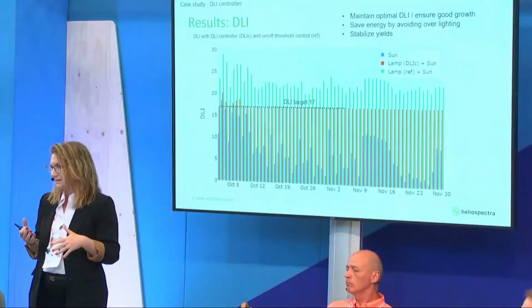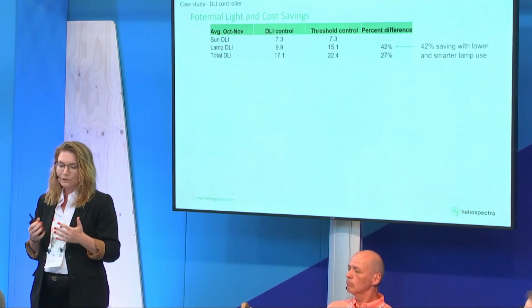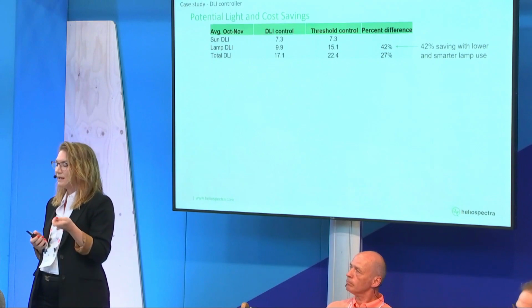If we instead integrate sensors, where we are reading and actively working throughout the day with it, we can maintain an even DLI target of 17 throughout the day. So it's quite significantly less use of light throughout the day. Summarizing it, it's actually 42% less than if you just use the threshold control on the light intensity targets. And if you compare that to the total DLI, you realize that you're actually using more DLI on the threshold control than the set target of 17. So there's a 27% difference there.